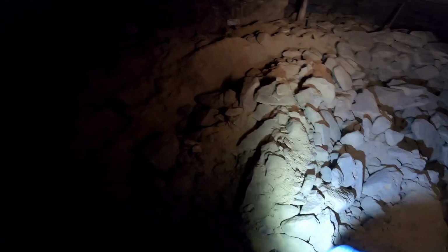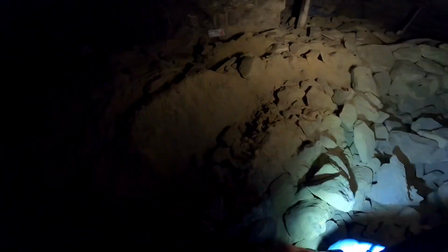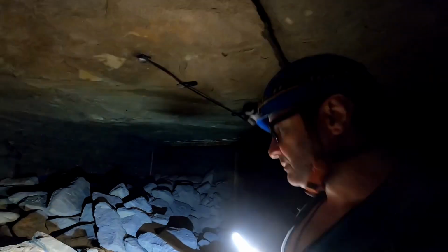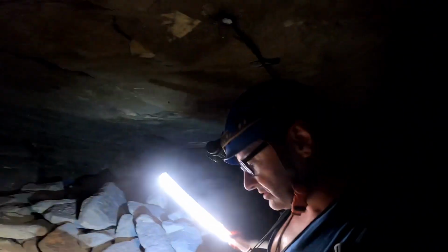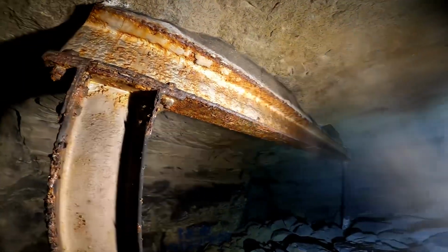That's the end of it. It really is, unfortunately, the end of these mines. We're going to be taking some pictures, so really excited to see how they're going to come out.